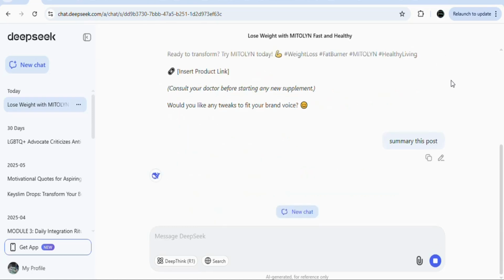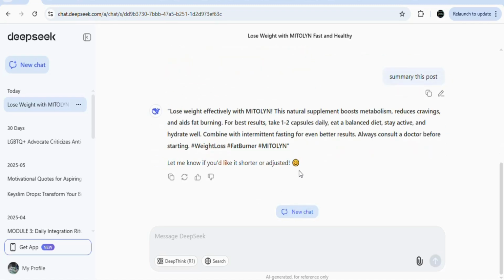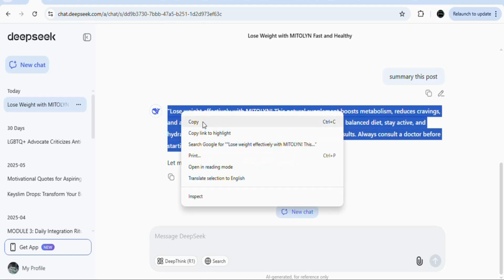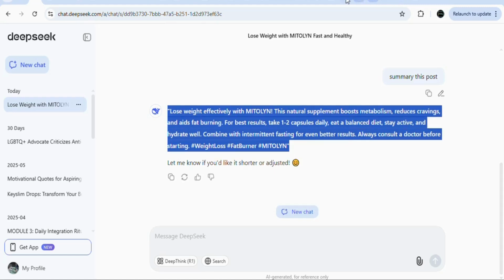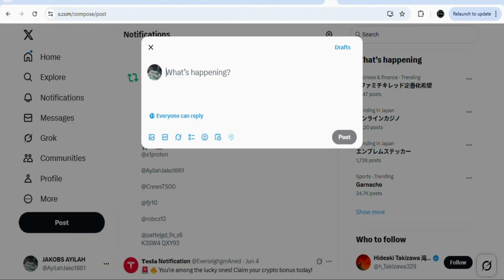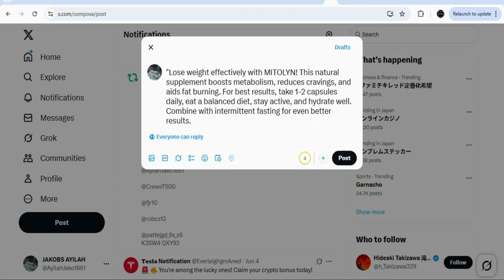It is going to summarize everything for you. You can see it has summarized everything. So now what you have to do is highlight and then copy it. Once you highlight and copy, come back on X again, click on post. Once you click on it, click right here, post. As you can see, that has been done. So let's delete this part of the text, delete everything, just delete this.